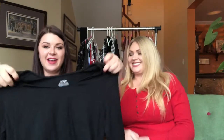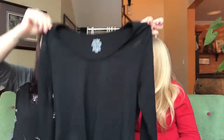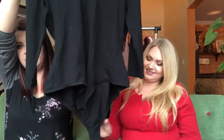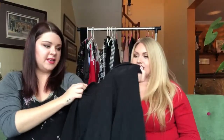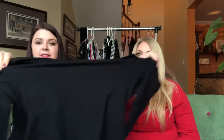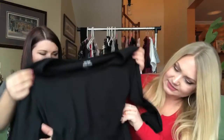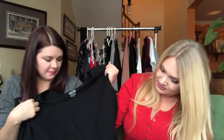Exactly. So Liz has introduced me to the world of bodysuits. I never thought I would ever buy a bodysuit. But I got this plain black one from the Bay. It's Lord & Taylor brand, and it's in an XL. It's really stretchy. Does it suck in? No. It's too stretchy to suck in.